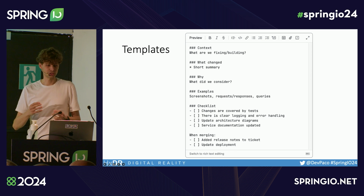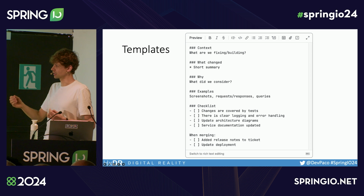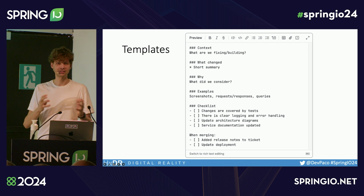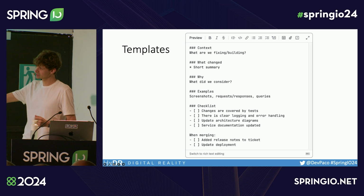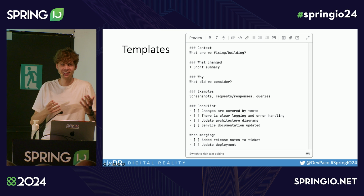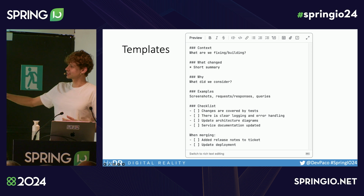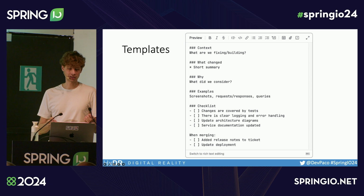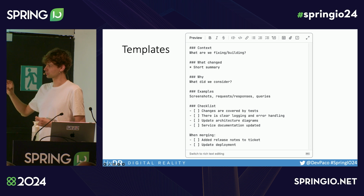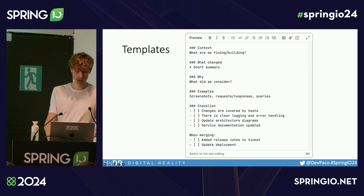I also like that it makes people conscious about whether they did something, like whether changes are covered by tests, because some people try to take the shortcut and there's already the first checkbox there. If you check it, I mean, you're not going to lie there, right? So, either you lie, or you actually add the test. But just tailor this to whatever your company's needs are. Maybe you need to update the release notes. I found it very useful, and it helps to get more things done or not be forgotten.